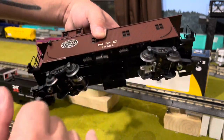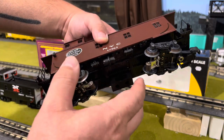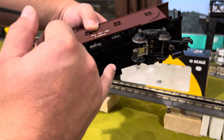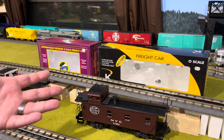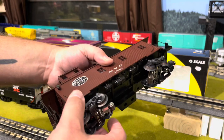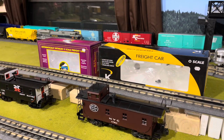Oh, I'm making a mess already. This one has the switches for conventional or command control on the bottom. I heard there was some issues with the older ones that did not have this option. A lot of the conventional ones running on a command layout would burn up. So luckily we got the command control one, I guess. I haven't noticed any issues, but yeah, I'm very impressed with this. I'm definitely going to be keeping my eyes out for some more K-line rolling stock in the future.